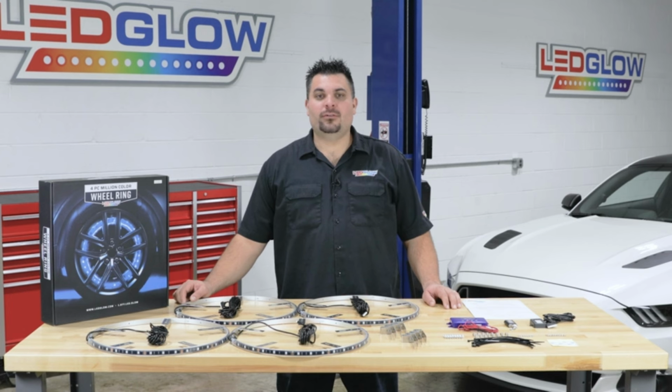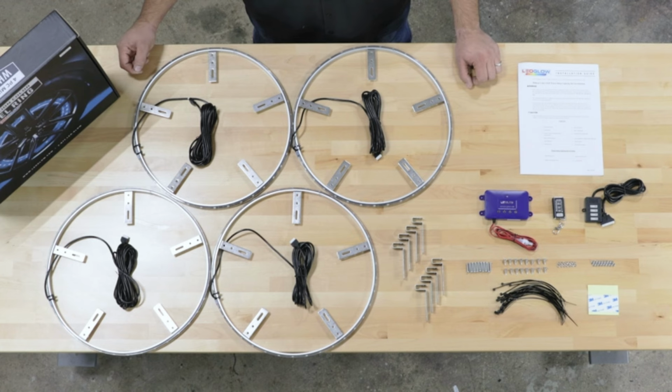Complete with a control box and wireless remote, customize your ride's ambience effortlessly. Illuminate the road in style and safety with this captivating lighting kit.